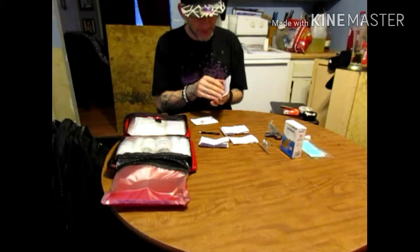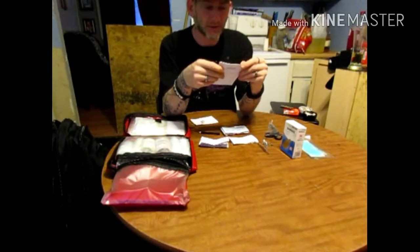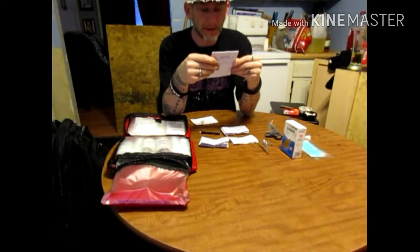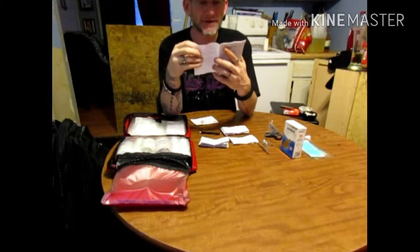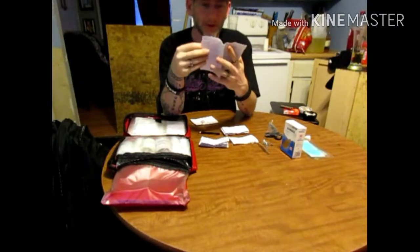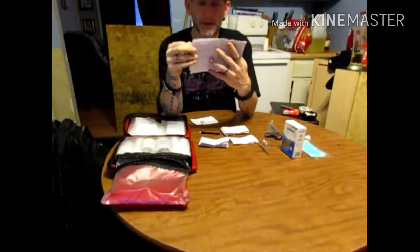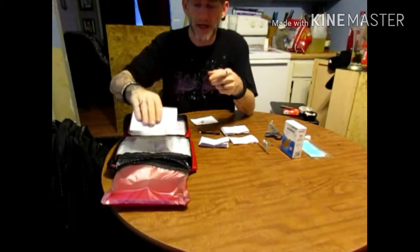And this just gives you little, here, I'll read off of the back. There's treatments for bee stings. It says cold pack. There's treatments for animal bites, spinal injuries, minor bleeding, bruises, sprains, strains, burns, eye injuries. It's just a little quick reference guide.